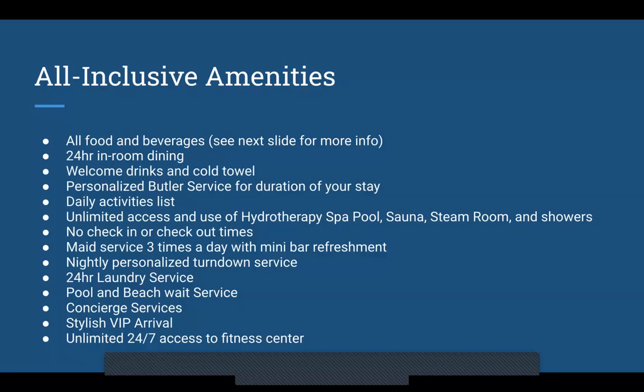So when you get to the resort, you'll be given welcome drinks like champagne. You'll be given a cold towel, because let's be real, it is hot in the Dominican, depending more so on certain times of year, right? You're going to get personalized butler service from right when you get off of your transfer onto the resort up until the time you get onto your shuttle to go to the airport and beyond, honestly. And I'll talk about that experience in a second, right? There's a daily activities list, which I'll show you later.